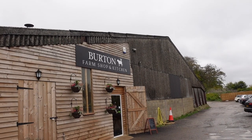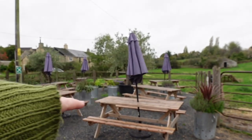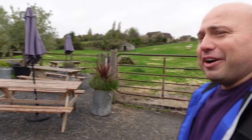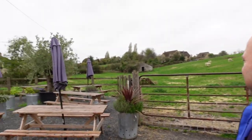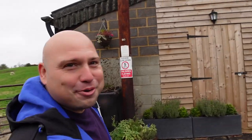Well, we should. But it's stopped raining now, so... Also, we were just stood in this bit, stroking the donkeys. In the summer, it'd be nice to sit out there. We've got some dog bowls. I like it. We'll be back a lot, I think. I like a farm shop.